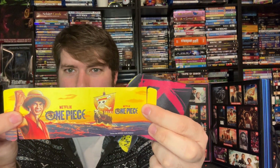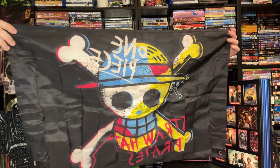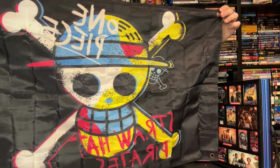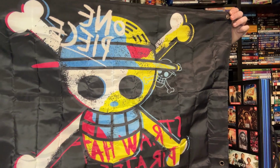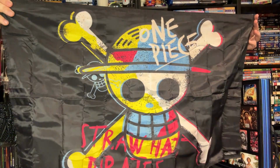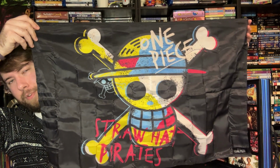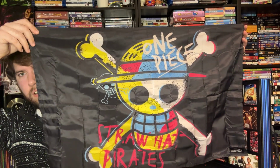All right, so that's what the little wrap around it looks like. It doesn't say what it is, but oh, this might be like a little flag, to be honest. Straw Hat Pirates. This is actually kind of cool. I don't think that this is the logo from the show, but I like this kind of pop art look to it.